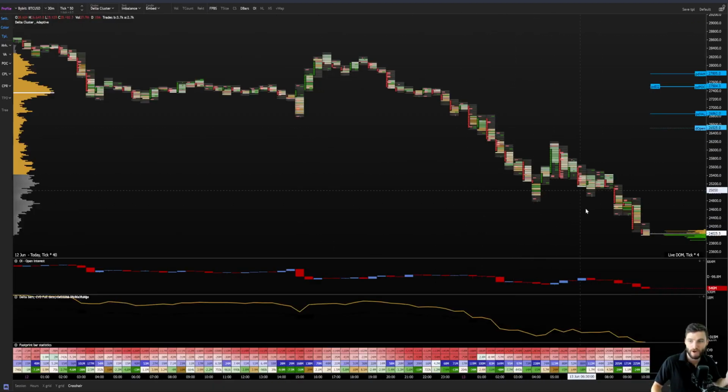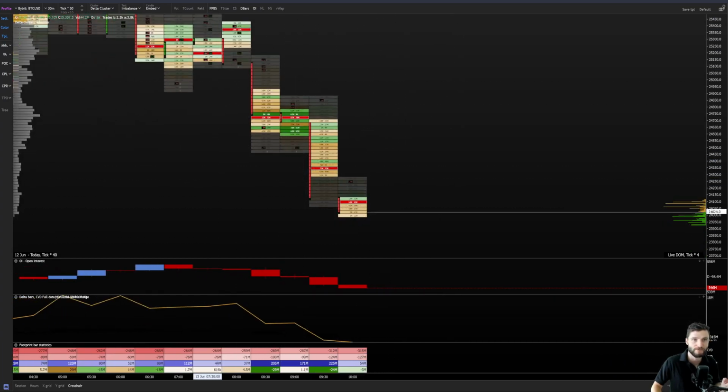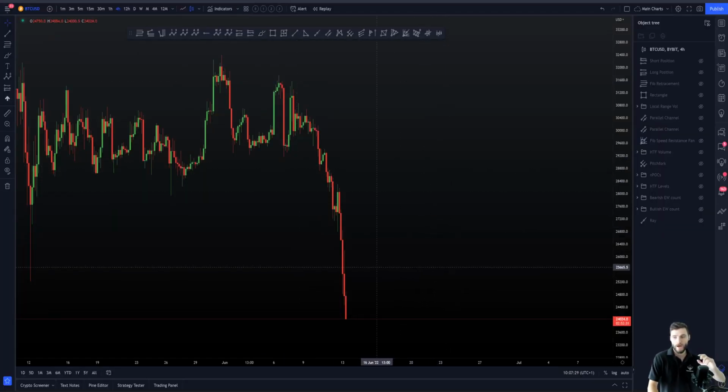I'm not going to actively long this without any sort of confirmation. We're actually just seeing the open interest decline. So I'm going to keep my eye on this, because I might want to jump into a trade at any moment.